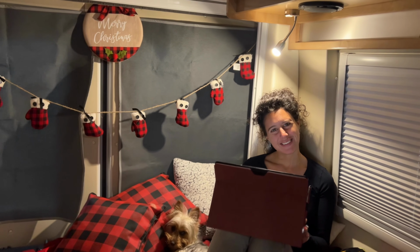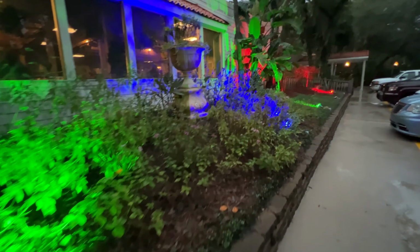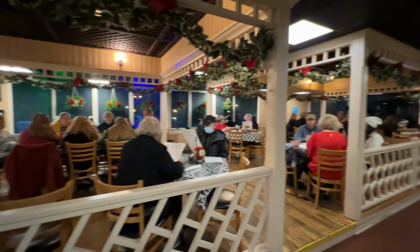After our first great evening in the campground, we decided to treat ourselves and go to the Driftwood Bistro. Everybody talked about that, and the food was outstanding. We highly recommend it. Definitely check that out when you're on Jekyll Island. Lots of great places to eat.